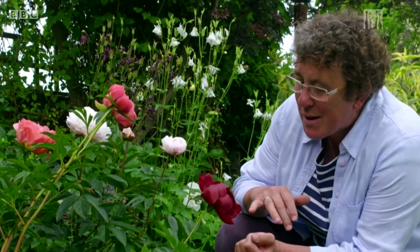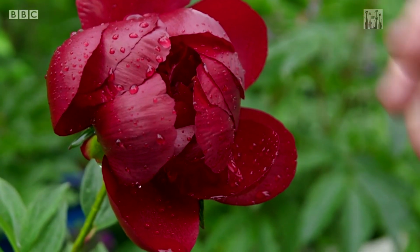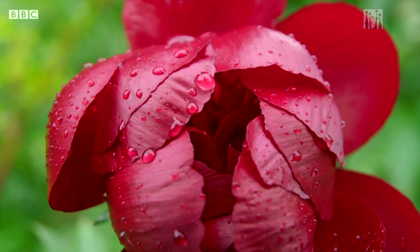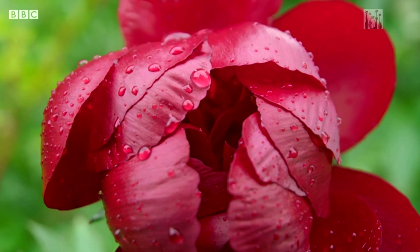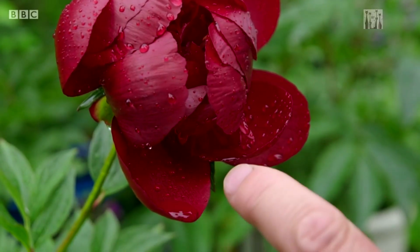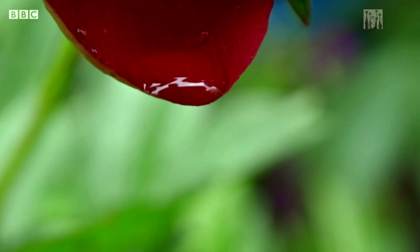What I really love about peonies is that they react to their environment. And we've had a recent downpour, but the flower has closed up to try and prevent the rain from washing the pollen off the stamens. But what actually happens is that the rain drains down to the guard petals and it tips the flower to one side and empties the flower of water.